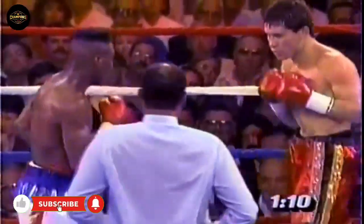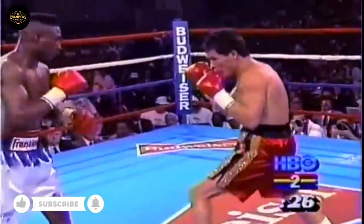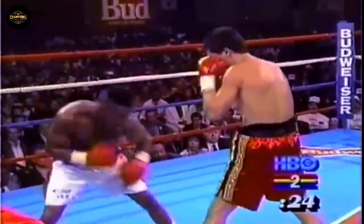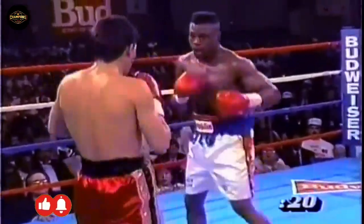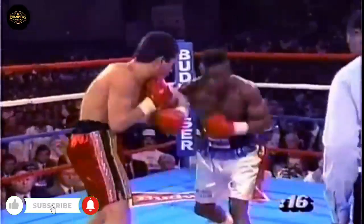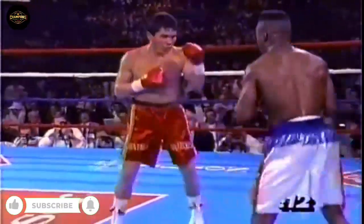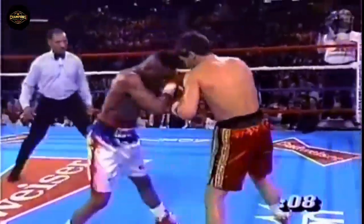Good right hand inside by Chavez. We've been told that Taylor had that cut inside his mouth during training, so it could be that an old cut has been reopened here. You see the right hand of Taylor, he's dropping it. Yep, and Chavez is throwing over the top of Taylor now, beginning to land with more consistency. Right hand leads, doing the damage for Chavez now. A solid left inside.